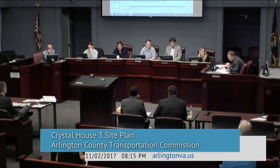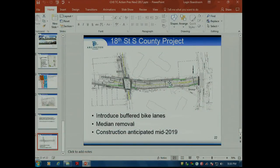So this is very hard to read at this scale, but this shows the 18th Street plan. The driveway we're discussing is right at this location. I would say the reality is that we have many locations where there are driveways that are not just right in, right out. Pedestrians obviously need to be cognizant as they are crossing an active driveway to make sure that they're not going to get any conflicts with cars and pedestrians.